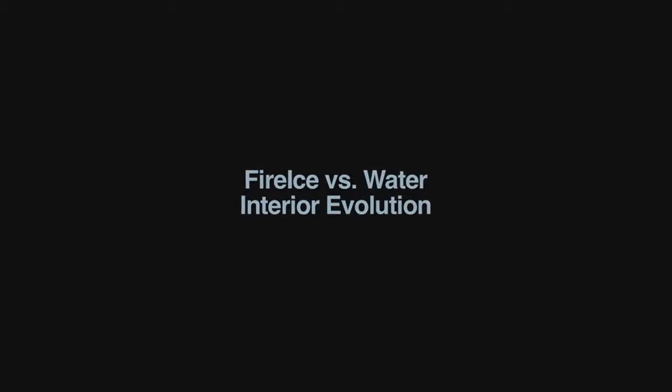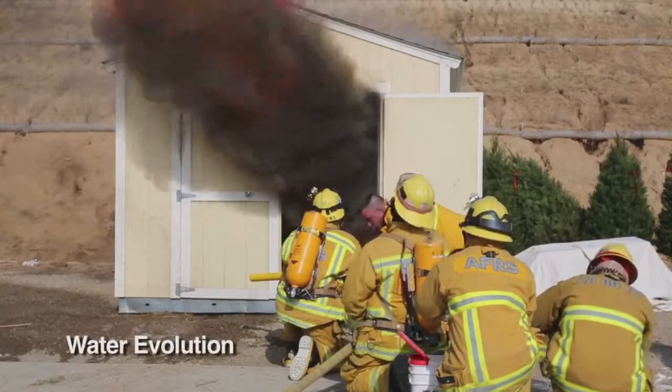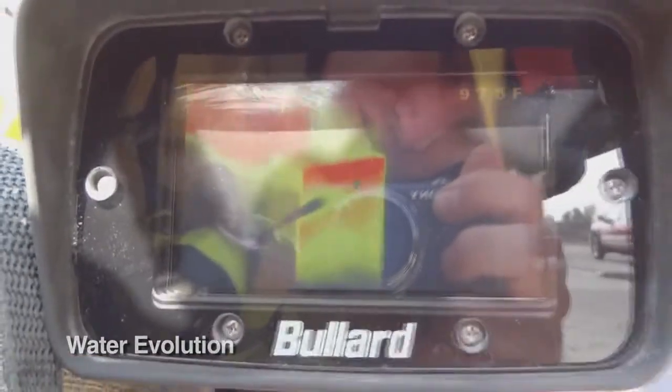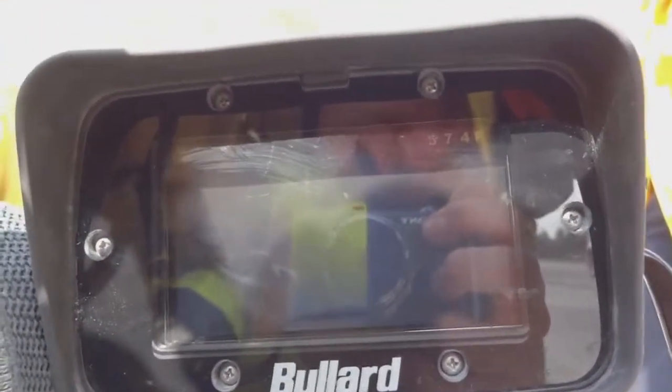In this simulated room and content fire, plain water was used to extinguish the fire. The IDLH environment was greater than 1,000 degrees Fahrenheit and never dropped below 400 degrees Fahrenheit. Knockdown time was 20 seconds, but because of the steam conversion, the temperature rose greater than the initial temperature reading of 1,000 degrees Fahrenheit from the tick.